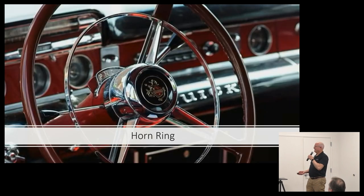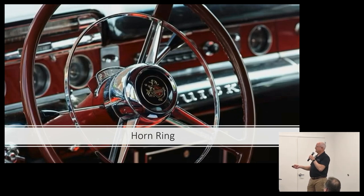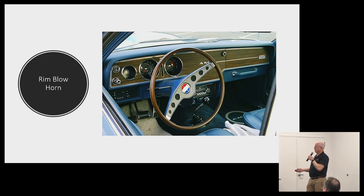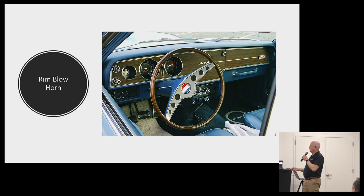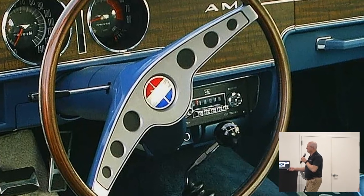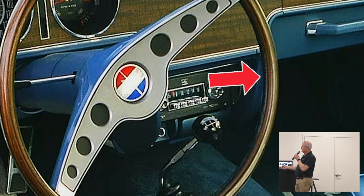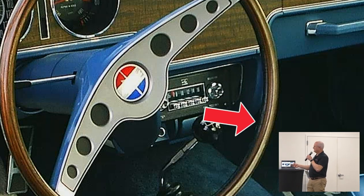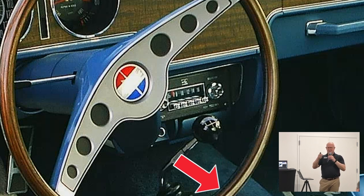Horn rings, very popular. This was a safety thing. So you could keep your hands on the steering wheel, just reach over and push the ring to honk the horn. You don't see those on cars today. Rim blow horn. How many have heard of a rim blow horn on cars? Got some hands going up. I had a 71 Riviera that had rim blow. What that is, and you can barely see it on this, a little black line right in the center of the steering wheel goes all around the circumference of it, and that's where the contacts are. So to honk the horn, you just squeeze the rim, and that activates the horn.